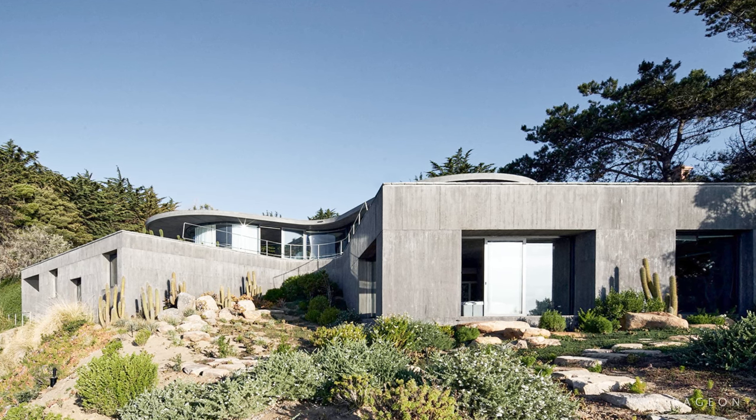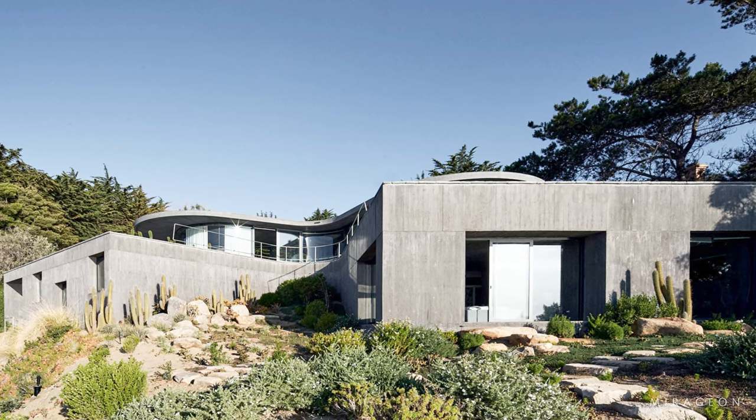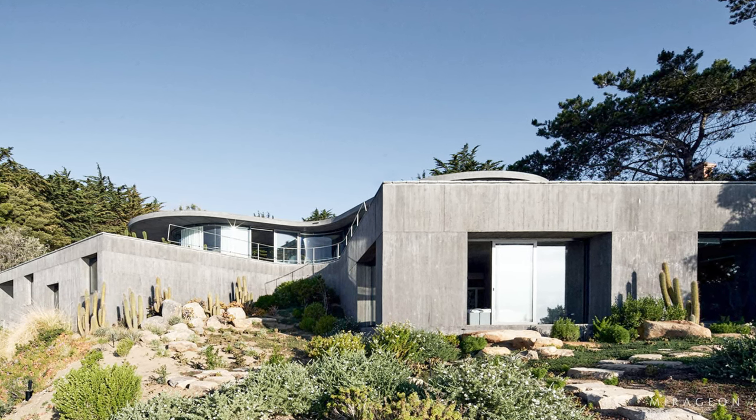The idea of the proposal was to separate the public and private programs into two pieces, arranged one on top of the other, relating both levels to the landscape.